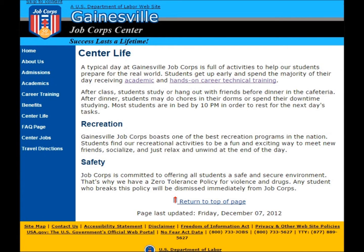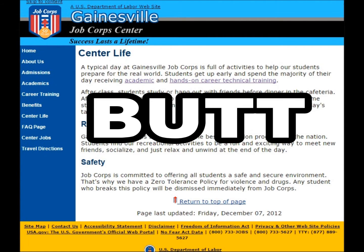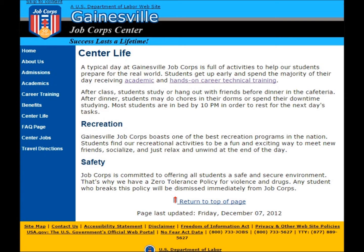Like this part. Most students are in bed by 10 p.m. in order to rest for the next day's task. Let me go ahead and tell you, yes, you have a certain time, you have lights out, and you have a curfew. Curfews are usually around 9 p.m., and of course, they want lights out around 10. But, and here's a big but, they forget to mention that there's a bunch of things in between those hours, like if you want to take a shower at night, or whatever night detail you might have that'll require you to stay up later than you might want to, and it depends on whether or not you want to go to bed or not.